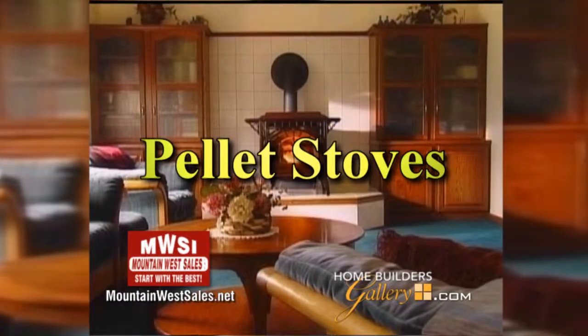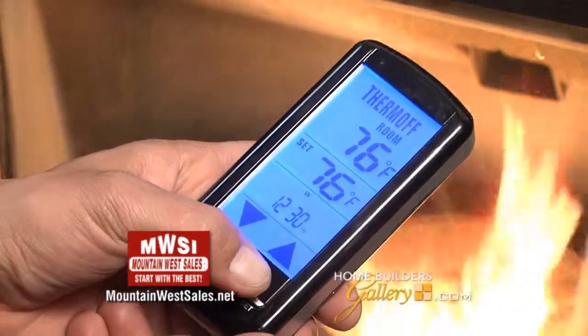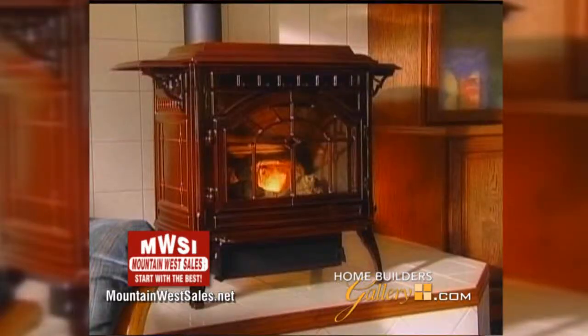Pellet stoves are great because they can operate on a thermostat. Most of them have electronic ignition, so they can come on and off as they need to maintain the room at a constant temperature. They're safe to use at all hours of the day, so you can run them when you're away at work so that your house is nice and warm when you get home.